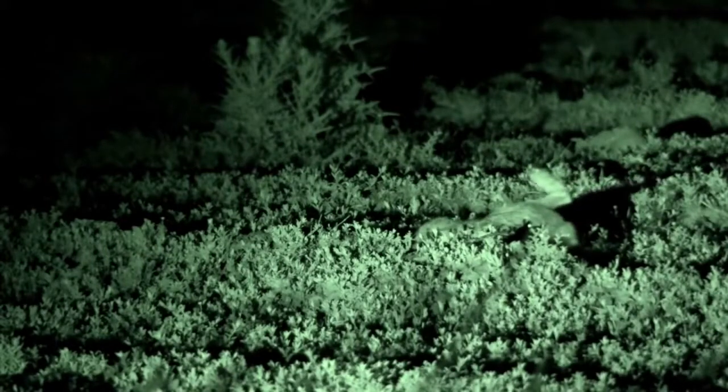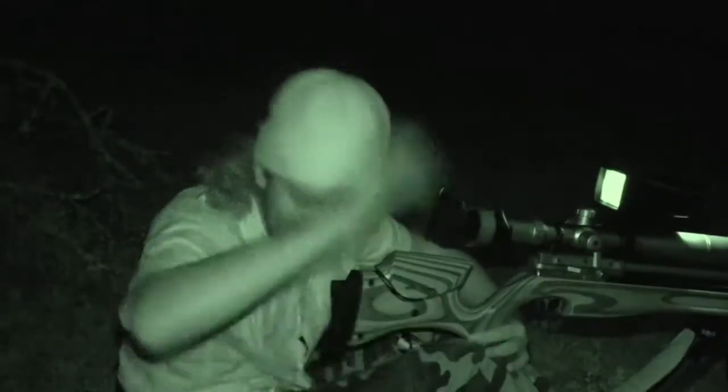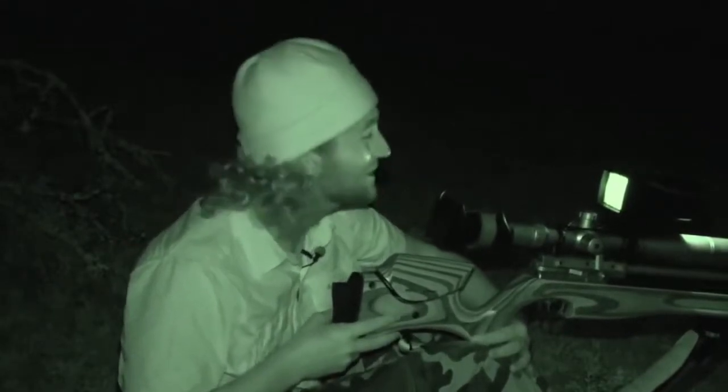I'm yelling maybe 30 or 40 meters away. And he thinks I can't see him. That's what they do when they think you can't see them. They lie down flat. And I just lined up on the top of his head, pulled the trigger, bam, straight down. Man, that was cool.